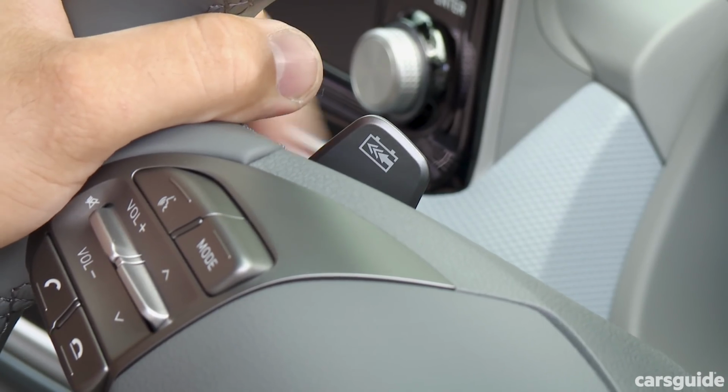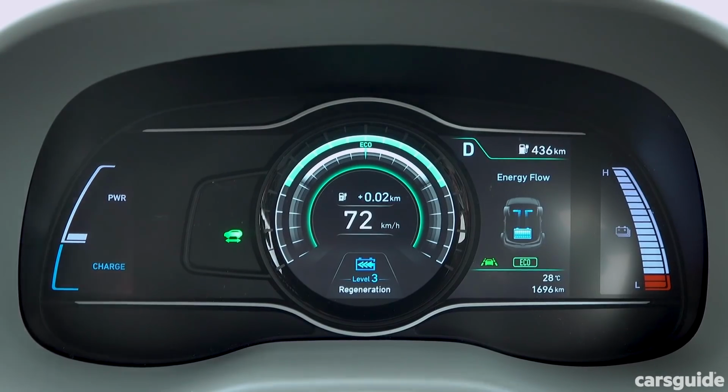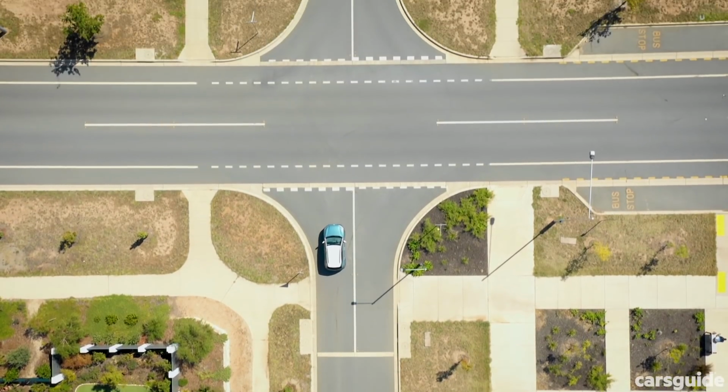Now, these things here, these aren't paddle shifters for gears anyway. What these are, they control how much regenerative braking you can send to the battery from the brakes. If you click it all the way across using the left paddle, you're on level 3, and that's the strongest regenerative braking. You can take your foot off the accelerator and almost come down to a complete stop. If you hold that shifting paddle, you do come to a complete stop.